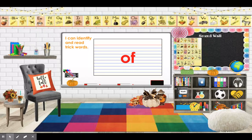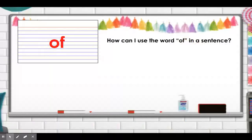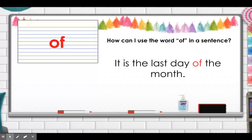Our last trick word that we're learning this week is of. Notice how of has that v sound at the end, but we see an F there, which makes the f sound. So this is why we have to know these words just by looking at them. How can I use the word of in a sentence? It is the last day of the month. Can you use the word of in a sentence?